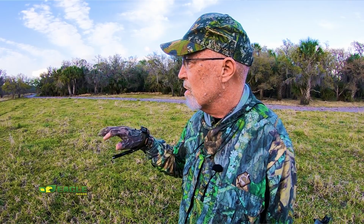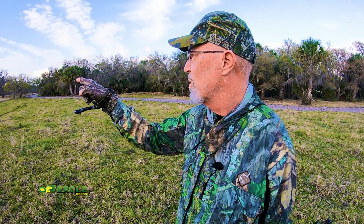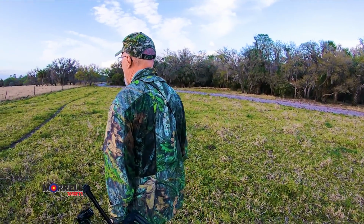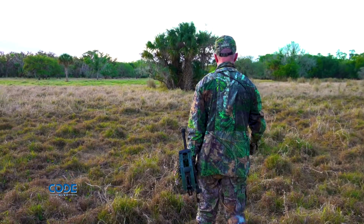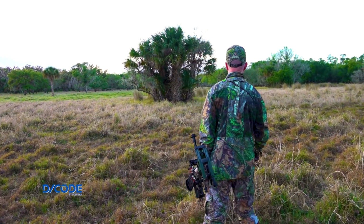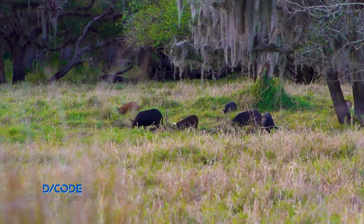There'll probably be some more between here and there, so gotta move as fast as, ooh, that's a good one there. That's a big one. Move fast, but not spook something along the way. Hogs have fairly poor eyesight, and if you move slowly from cover to cover, you can almost always get within range.